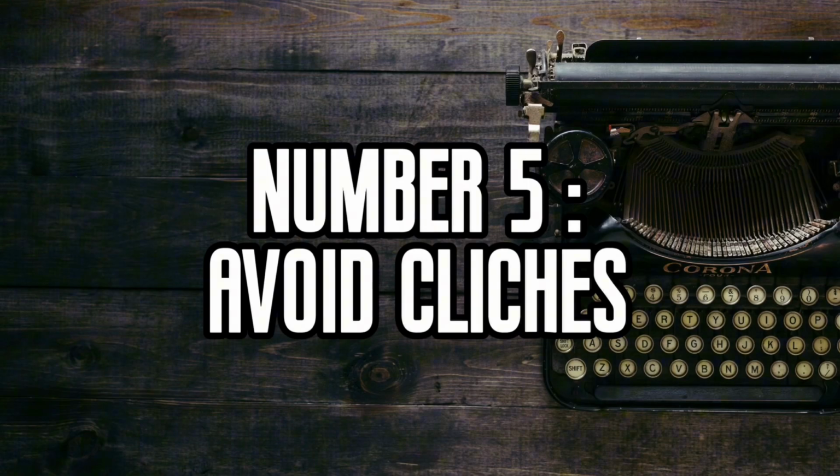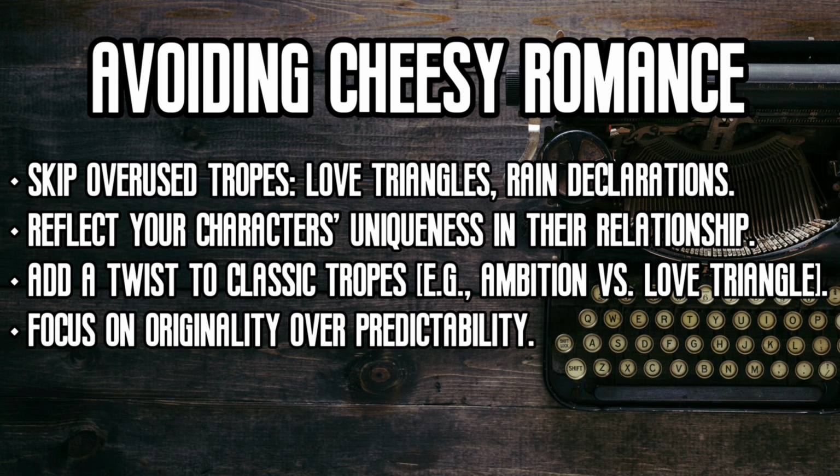Number 5, avoid cliches. Cheesy romance often relies on overused cliches, like a love triangle with no depth or a dramatic declaration in the rain. While some tropes can work if done well, relying too heavily on them can make your romance feel stale. Instead, focus on what makes your characters unique and let their relationship reflect that.